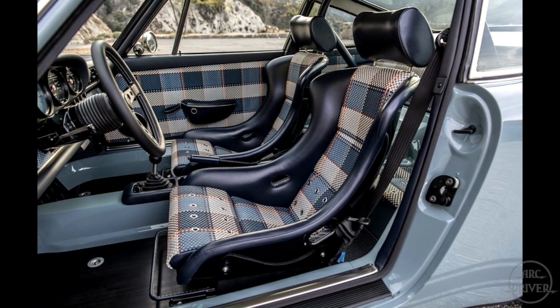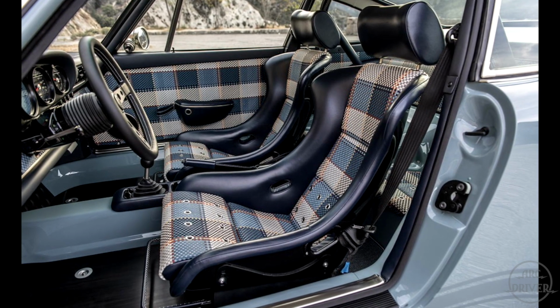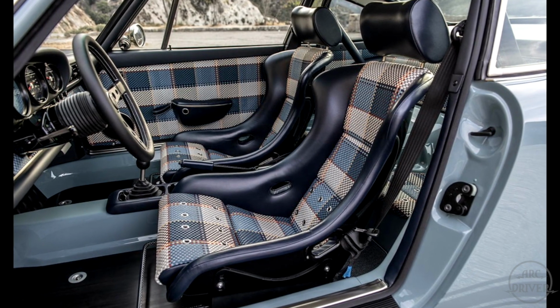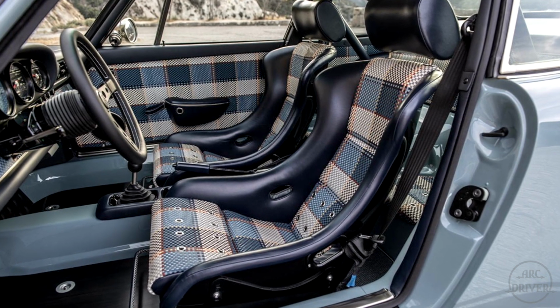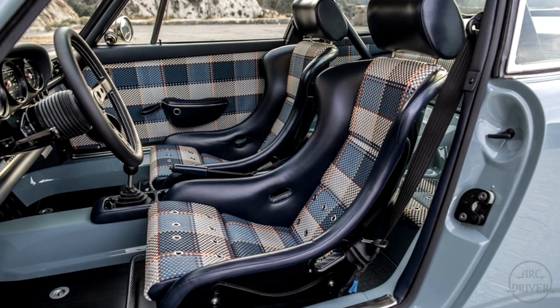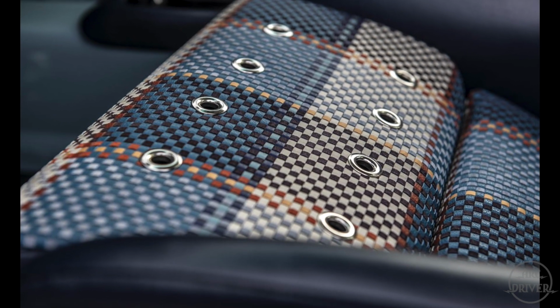The interior is extremely bold and risky, but the color combination of blue, gray, navy, cream, yellow, and red works surprisingly well, and the overall result is visually incredible. This car begs to be sat in and driven hard.